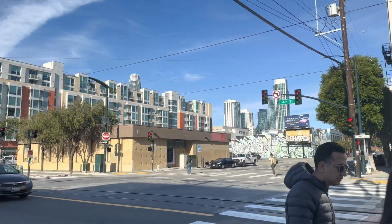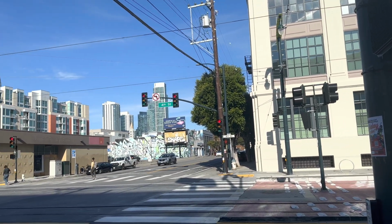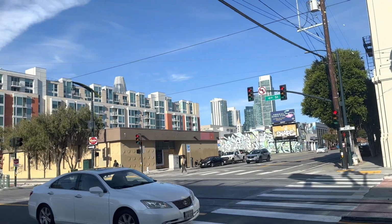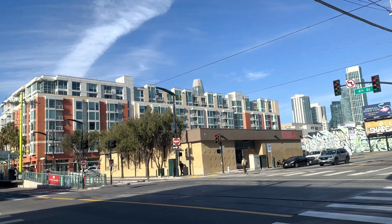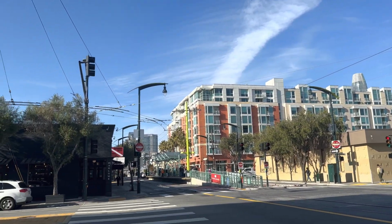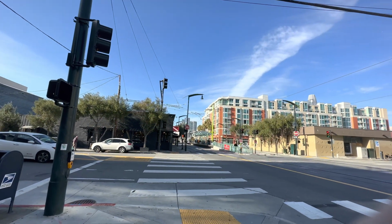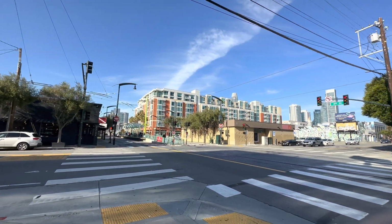As I make my way from 4th and King up to 4th and Brannan to start our journey, I would just like to remind everybody that these explorations are my personal explorations and are not official information from Muni or the city of San Francisco, though I really do hope that they provide a perspective for other people who travel via guide dog or cane.